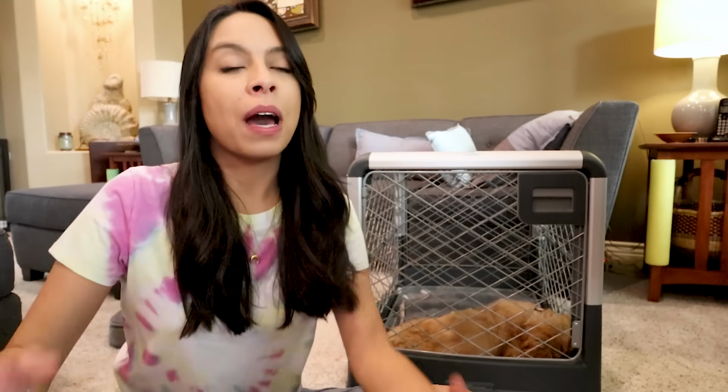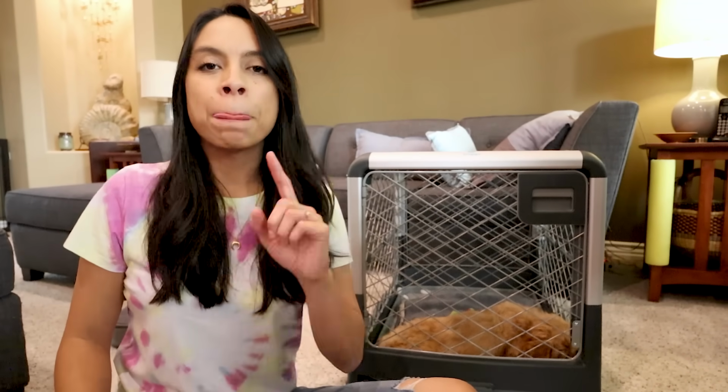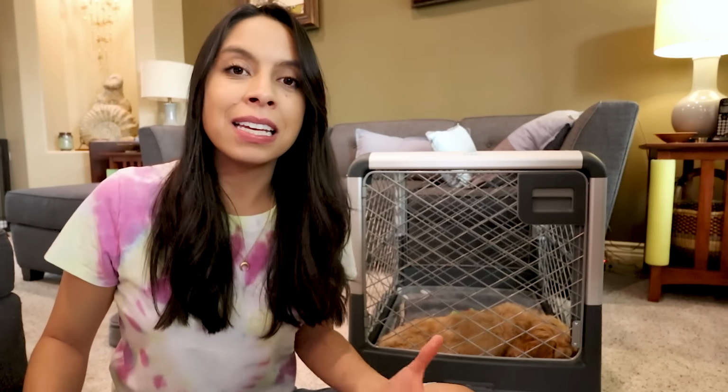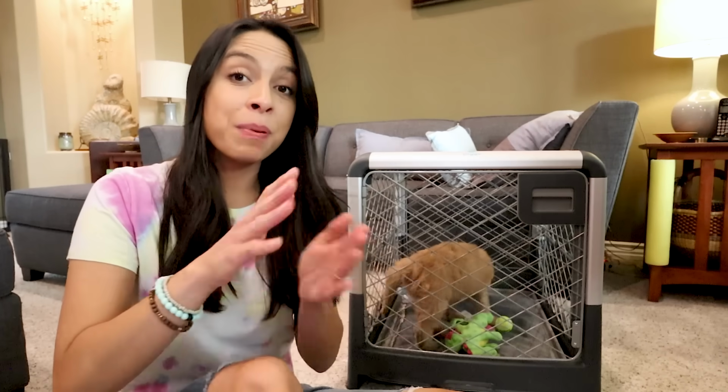Before I jump into how I address puppies that are crying in the crate and what to do in that situation, I want to give you another hack to really help make this crate Disneyland. And it's really simple. Feed all of their meals in and around the crate. So there are kind of three ways to do this. There's good, better, and then best.